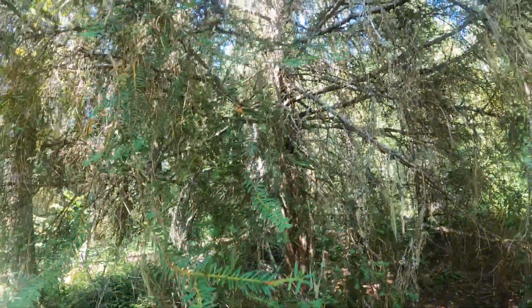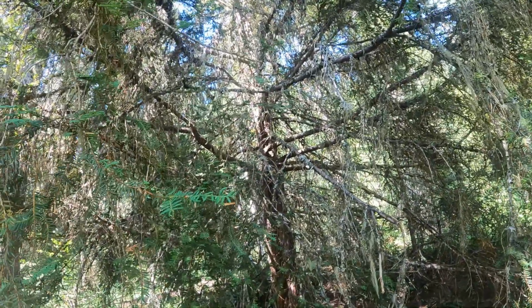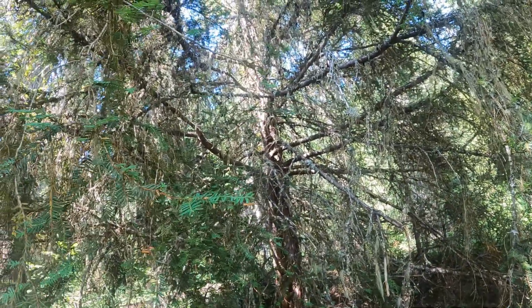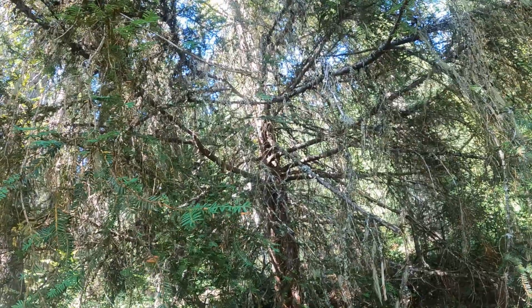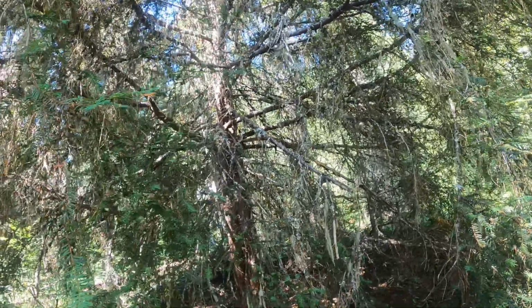This is a yew tree. The branches from this tree and the wood are used for making bows and arrows.